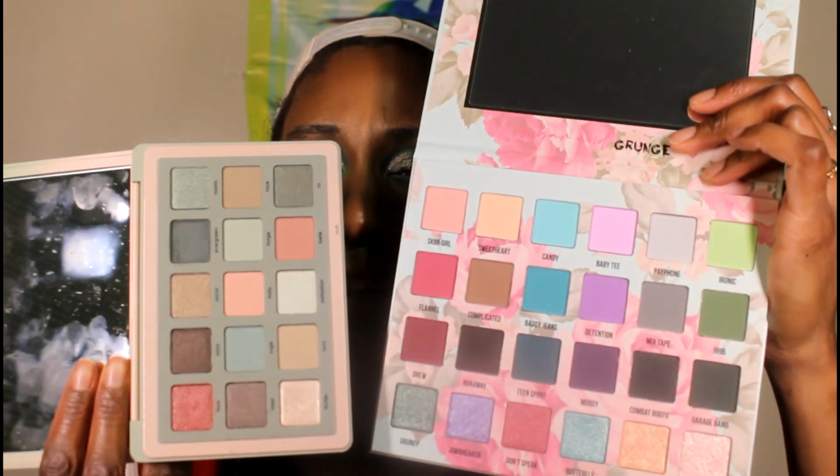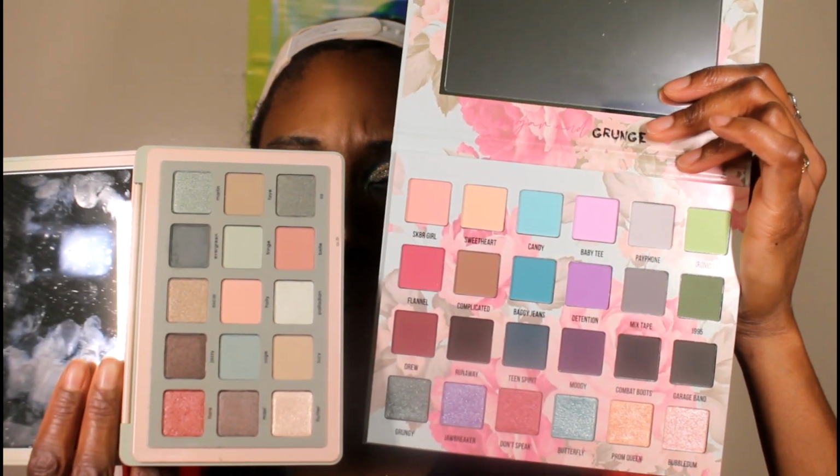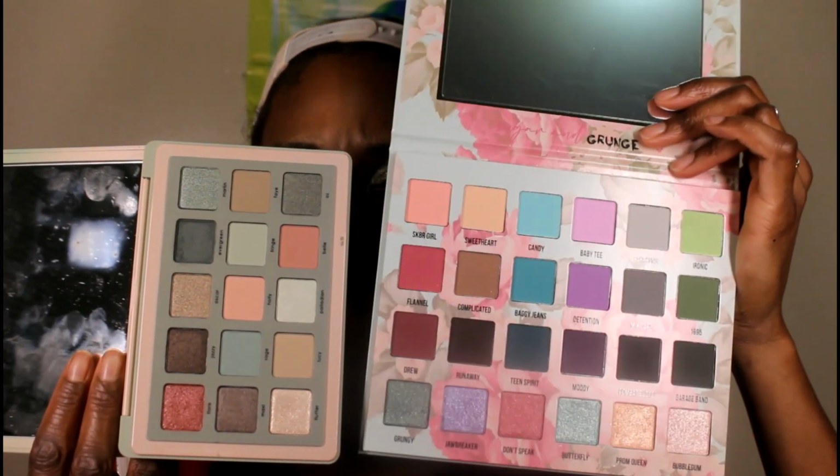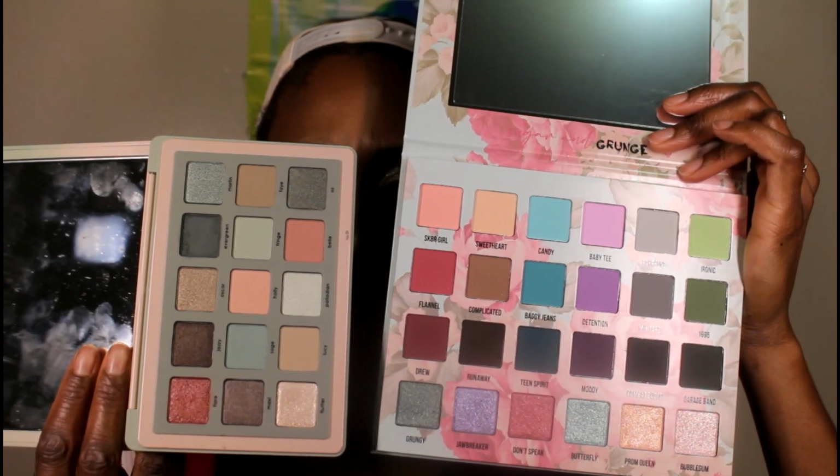Now I feel like the Retro Glam from Natasha seems like a muted version of this one without the purples and without the turquoise shade. I feel like if you took those shades out, this would just be this palette. So it's a more muted version for people who like that, so that's why I wanted to go ahead and show this. But yeah, then we have this Linda Hallberg palette.